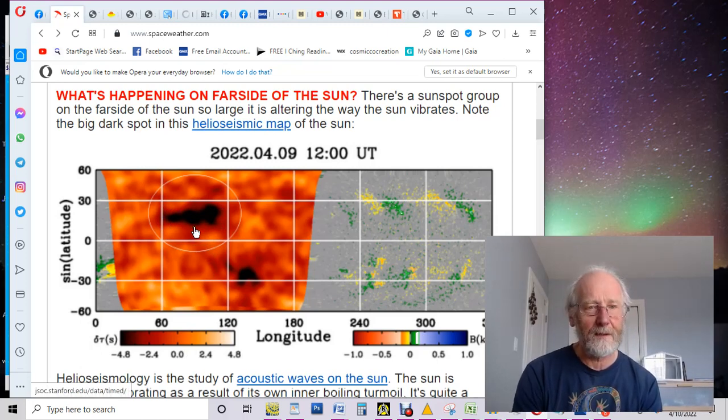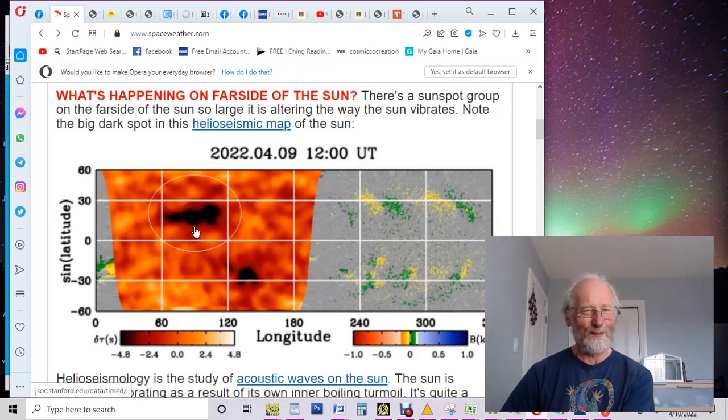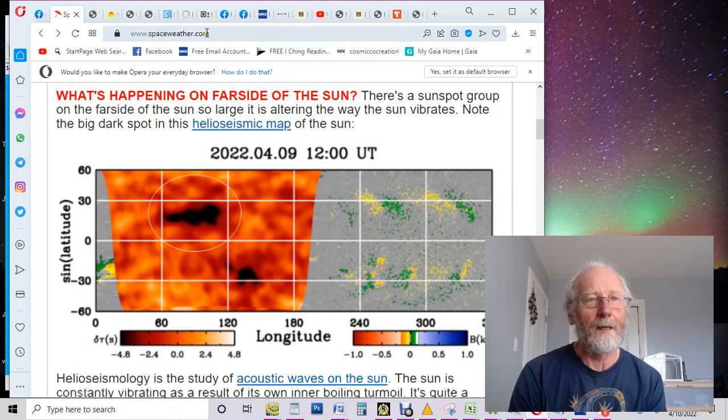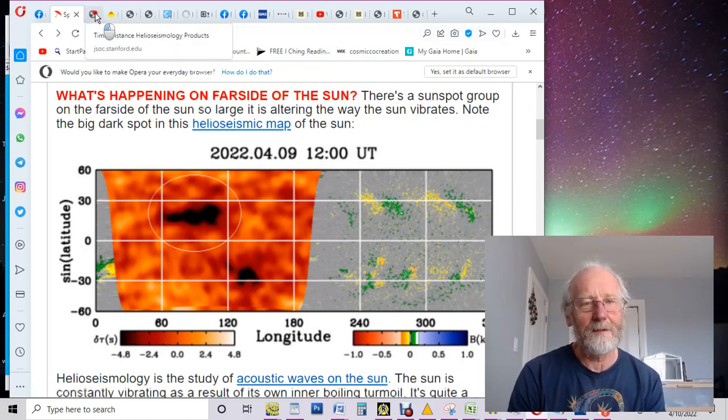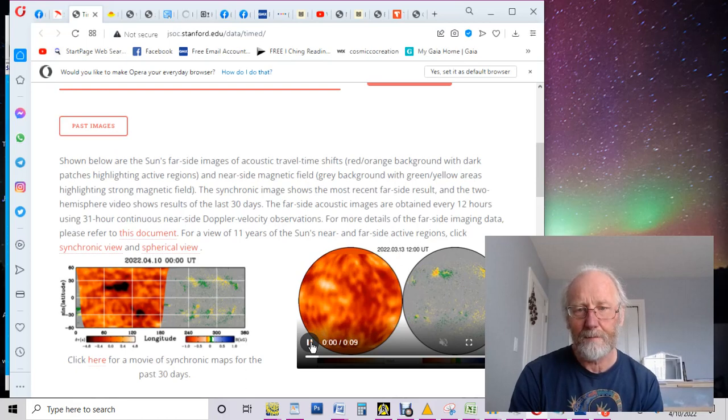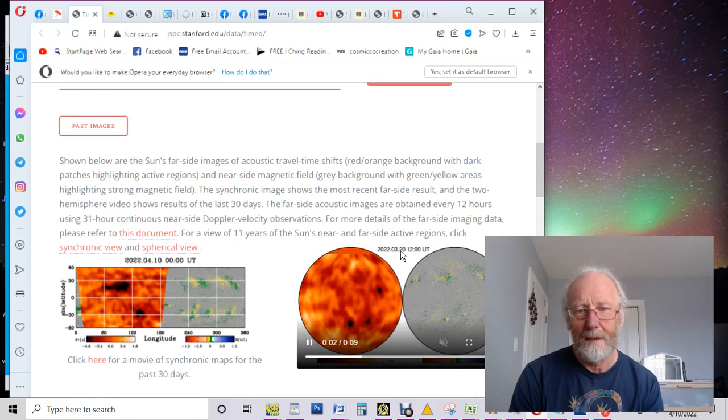That is the remnant, or I guess remnant is really the wrong word, of that sunspot group 2975, which produced all these strong flares about 10 days ago now. And this is the video we can play here, and this is the 10th of April. You see, this is where the sunspot is. Now let me play it for you, the full sequence, which starts around mid-March. It goes pretty fast. You see here, you can read the date.